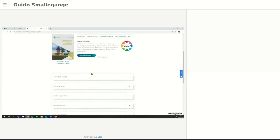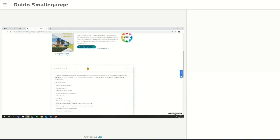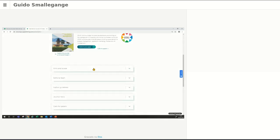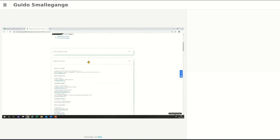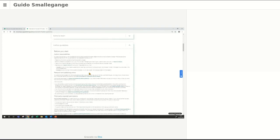This holds a description of the particular publication with the aim and scope of the journal. It's always very important for you to know what the journal is about, to see if the paper that you want to publish with them is relevant for them. You've got a link to the editorial team. There's information about the author guidelines. These are all the steps that are needed before publishing your paper in this particular journal.